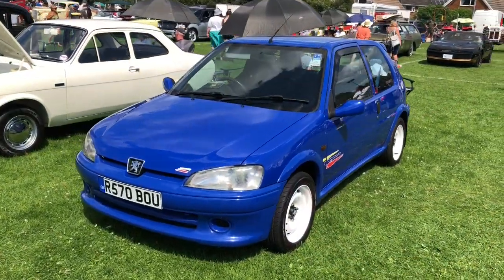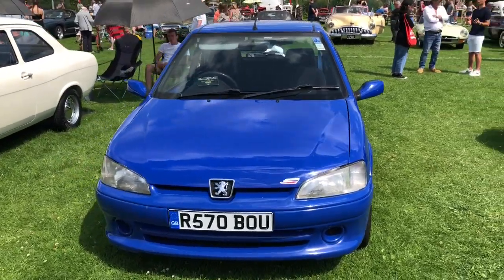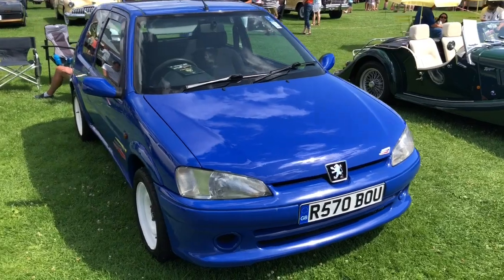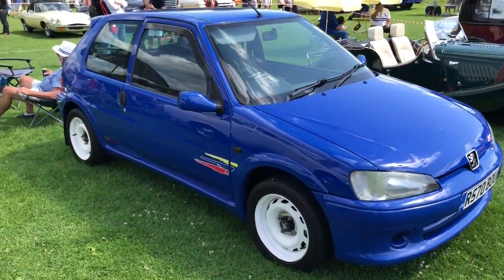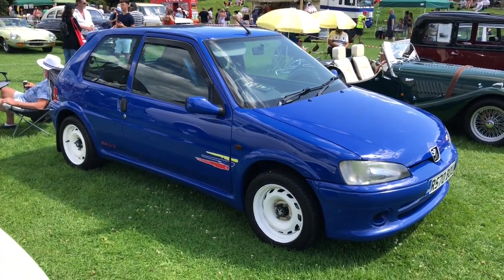Originally built for the homologation of a rally version is this Peugeot 106 Rallye. This is a facelifted version and it dates from 1998. It's in absolutely beautiful condition. It's a rare car these days, and they're reckoned to be less than 100 on the road. Certainly values are on the increase.